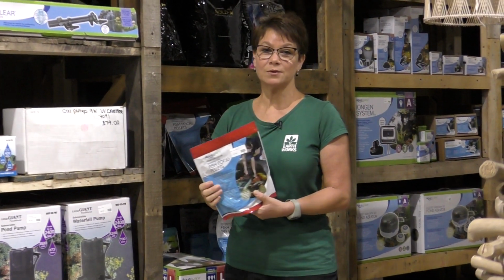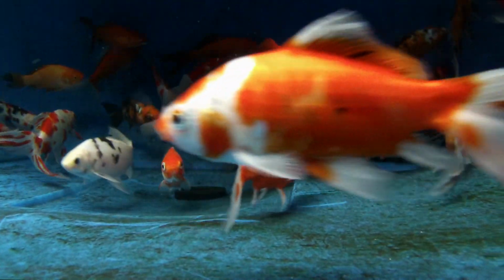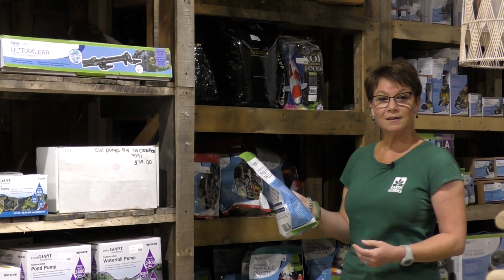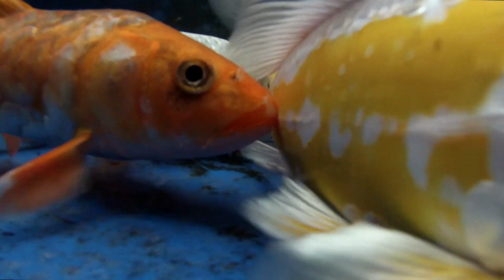Earthworks sells the Aquascape color enhancing food for your fish. I just thought of how colorful those new goldfish are, and I just thought I would encourage you to try out this color enhancing food. Also, our temperatures are beginning to drop here in Florida, and so we also want to make sure that you know that the premium cold water food is also available here at Earthworks.